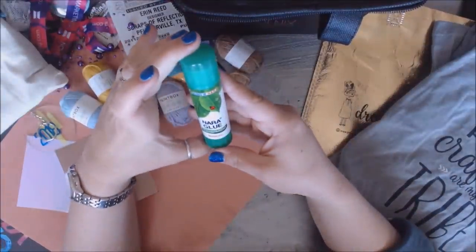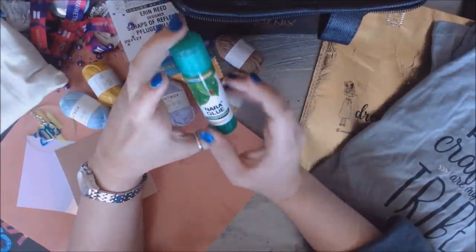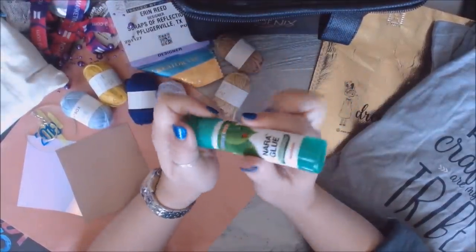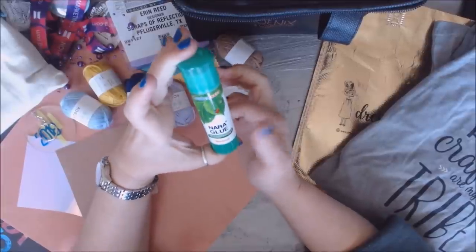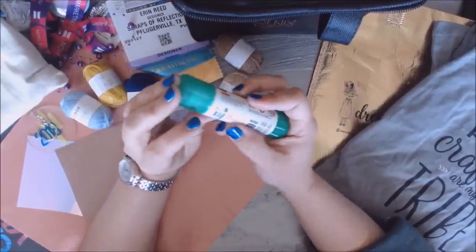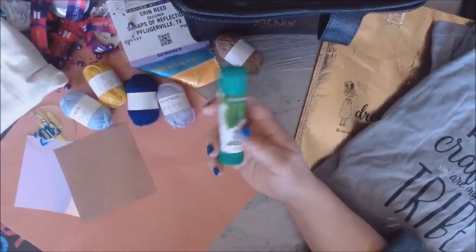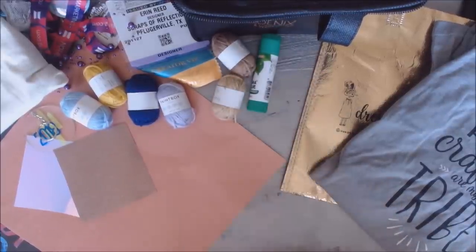I got a glue stick. This is actually something I found on the floor after the show. It was in the trash pile. But I always have kids that need glue sticks, so I snagged it up real fast and brought it home. It's a transparent glue stick. I don't know anything about this company. It was in the international section, so my guess is that it's a company that has something to do with glue sticks.